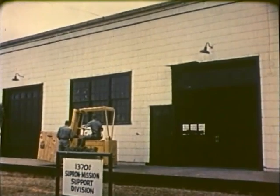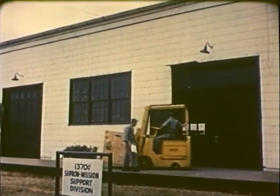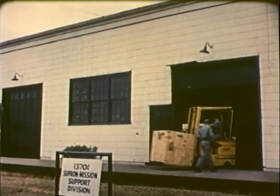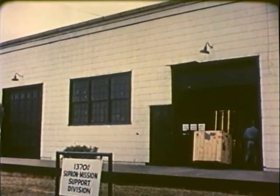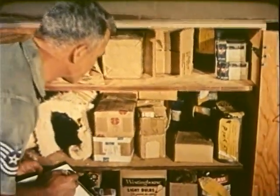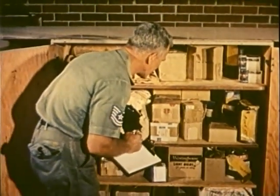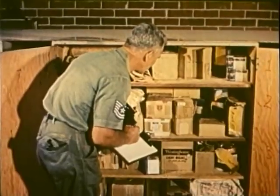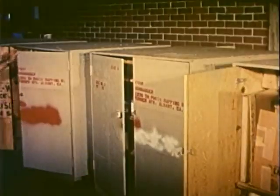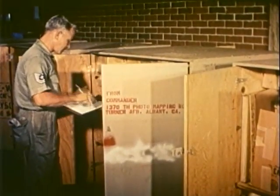Meantime, as the day-by-day work of the command goes on, this squadron keeps supplies ready to go into the field. Almost every item needed to keep an aerial survey team working effectively is here, ready to go to a project area. Aircraft parts and equipment, supplies and parts for the globally deployed ground stations. Each item in the mission kit is cataloged and recorded.